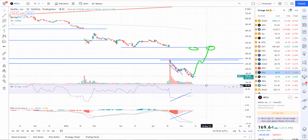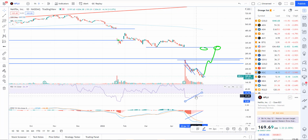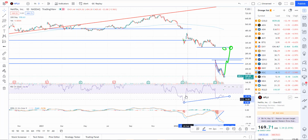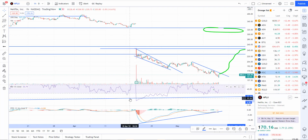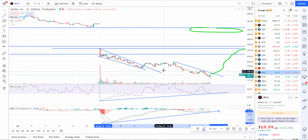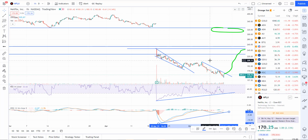Looking at the divergences, you can see Netflix on the daily chart has been building bullish divergence on the RSI. You can see we have it right here. It's not there on the PPO, but definitely there on the RSI. And if I go down to the hourly chart, you can see clear bullish divergence showing up there too. This thing's been building that bullish divergence for a while as it's continued to drift lower. I think a lot of the selling pressure, because it trapped a lot of the bulls and it's really broken down pretty heavily, I think it's possibly been sold out.